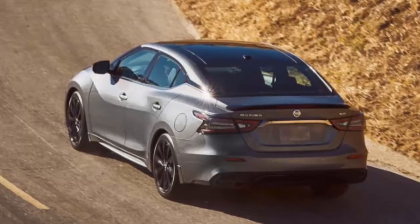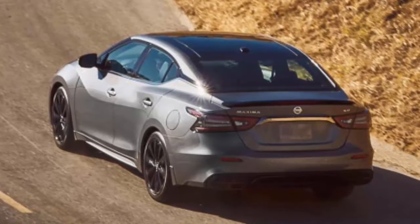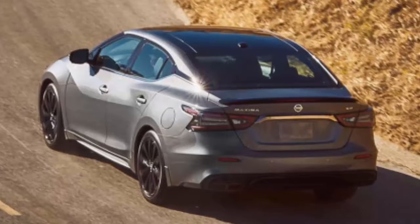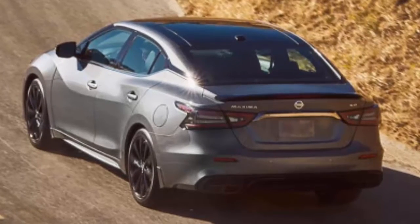The biggest competition, ironically, might be the all-new Altima, which starts almost 10 grand below the Maxima, offers more interior cargo room, and is available with all-wheel drive and ProPilot. But if a swank interior and punchy engine are must-haves, the Maxima is worth a look.